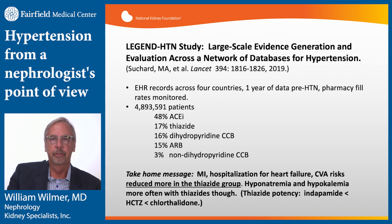We use them third, fourth, sometimes fifth. A lot of people come to my partner in my office not on any diuretic at all. So diuretics should be emphasized early. Now, when it comes to thiazides, we have kind of three flavors.